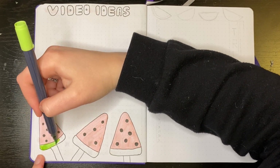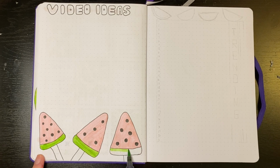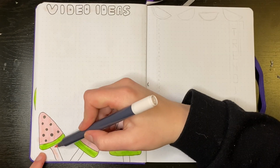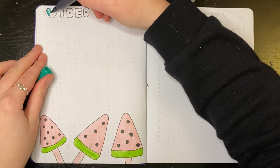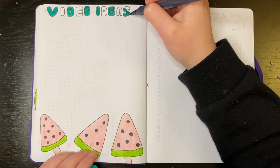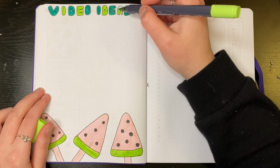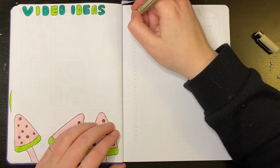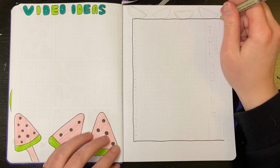So I'm using the same pink that I used for the watermelon in the previous spread, and I'm just going to go in with this light green for the bottom of the pops, and I'm using a beigey color for the popsicle sticks. And I'm just going to use the darker green that we used for the watermelon in the previous page to do some alternating colors with the lime green to fill in my video ideas title. Okay, next I'm going to set up my trending topics page.